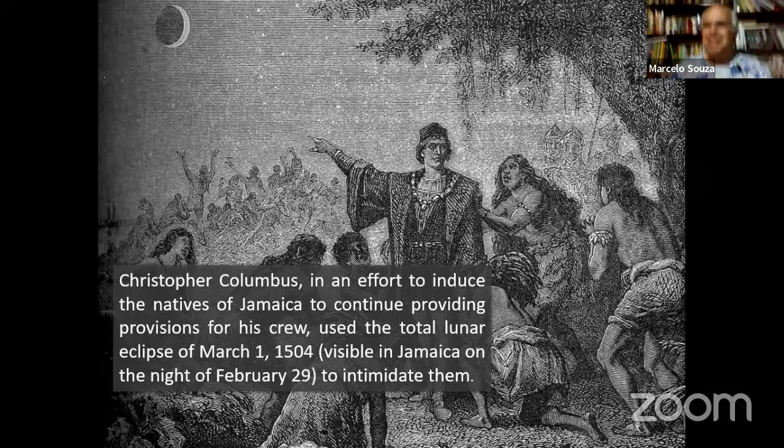I don't know how to say this special year, if February has another day, in English. In Portuguese, it's bissexto. He used it to intimidate them. Then the natives gave him everything he asked for. He had 1 hour, I think, to make the natives do what he wanted before the end of the total lunar eclipse.